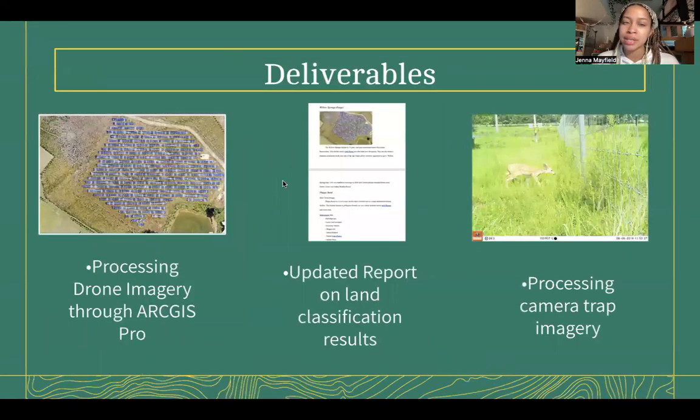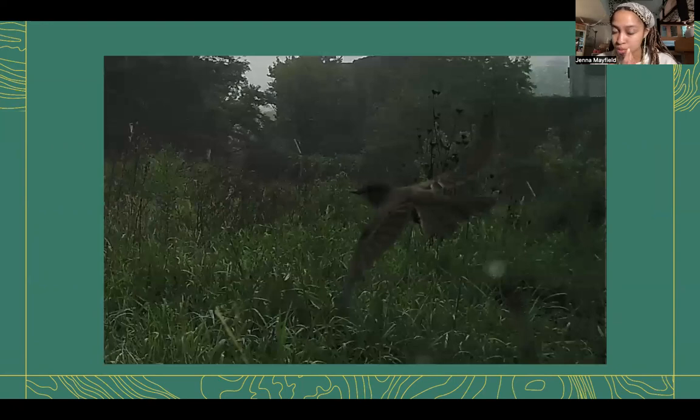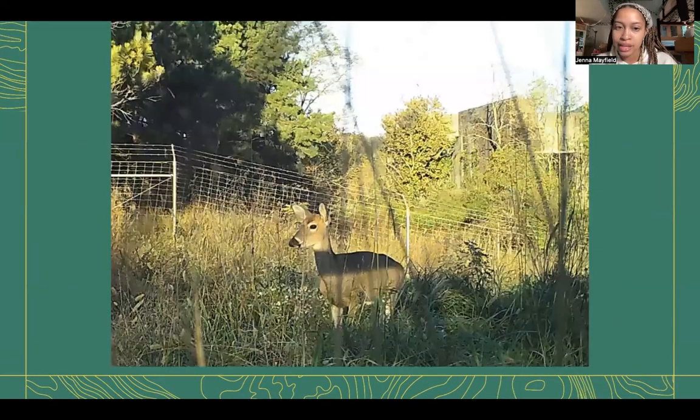Next, my deliverables as an intern for TNC were to process the drone imagery through ArcGIS Pro and then upload it, and then update the report on land classification results and processing camera trap imagery. For the camera traps, I basically just sifted through a lot of pictures that the camera traps took, and then saw if there was wildlife in them, if they were inside or outside the fencing, and what location they were at. The first picture is a chipping sparrow at the Phipps Bend site. And then the second picture is a white-tailed deer at the Phipps Bend site. You can see in the back the semi-permeable fencing, that the holes are bigger so that wildlife can get through easier.